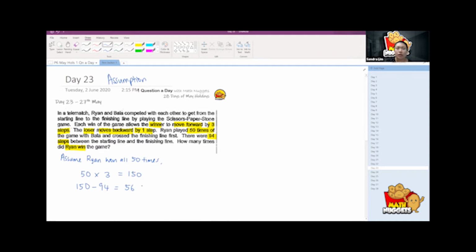Next, we've got to find out what's the difference. The difference between the 2 scenarios: if the person wins and if the person loses. Let me draw it out separately. This is the neutral ground at 0. Winning means you take 3 steps forward, plus 3. But if the person loses, 1 step backwards, so it's a minus 1. So the difference in the 2 scenarios is 3 plus 1, which is 4 steps. It's a 4 steps difference between the winner and the loser. Next, we will take 56 divided by 4.